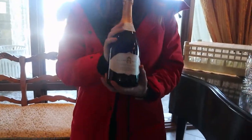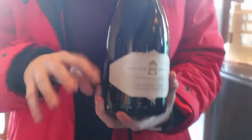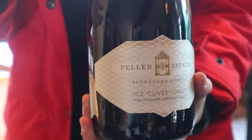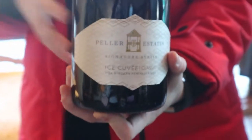Of our signature series wines. So the wines are only produced and made on site. Some of our top tier wines that we have. So this is the classic here, and we do also have a rosé version. The classic is a traditional method sparkling and it's Chardonnay forward.